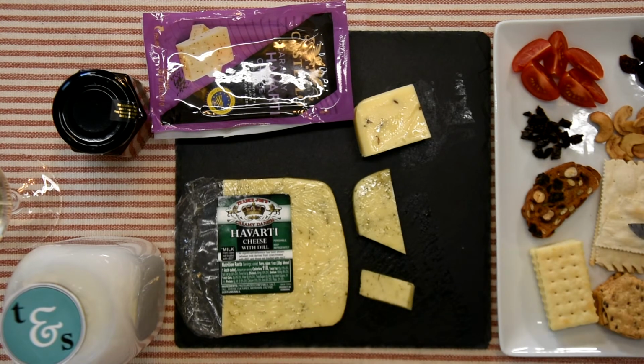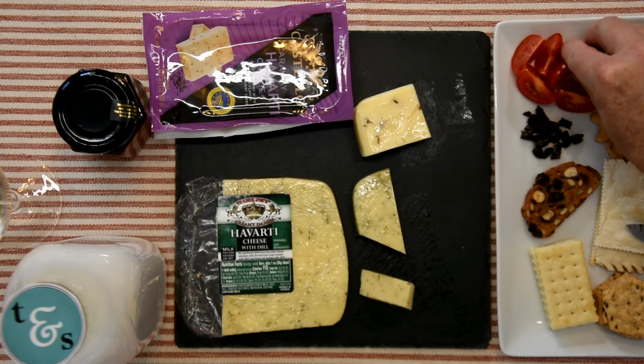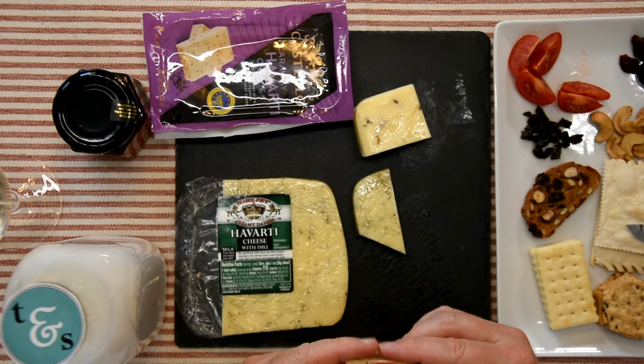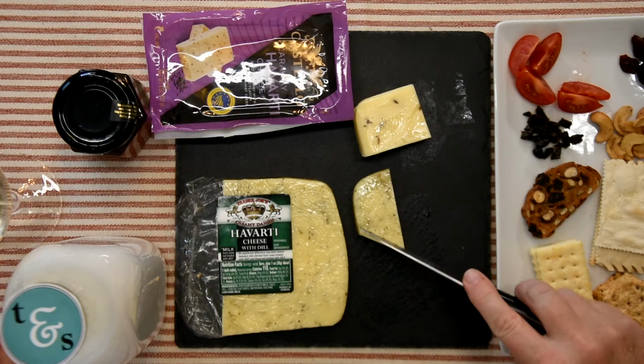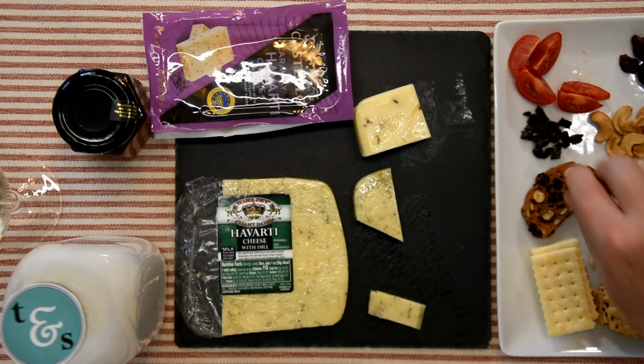or maybe two, is the dill Havarti with a little piece of ripe tomato. I've got sun-dried tomatoes and a fresh tomato. It's a little section of a fresh tomato, so let's try that. Sweet fruitiness, and the dill certainly pops out of the cheese, and the dill and the tomato get along fine. So that tastes somewhat gardeny.